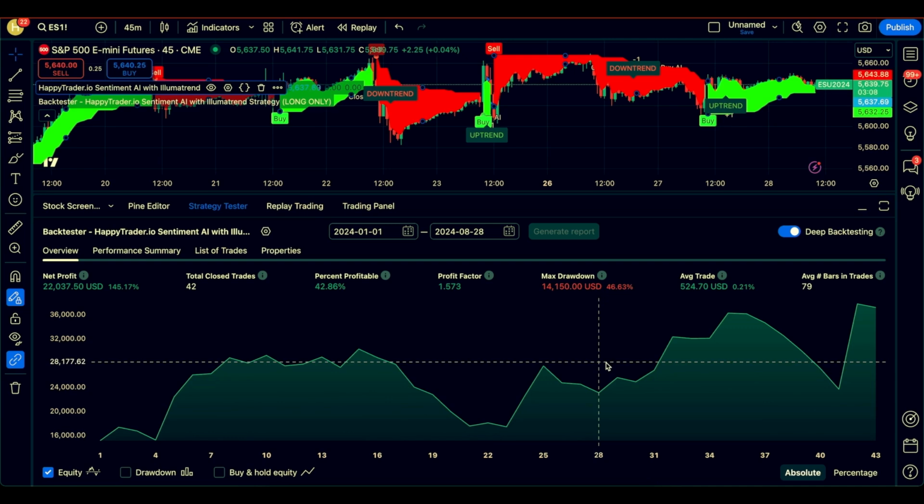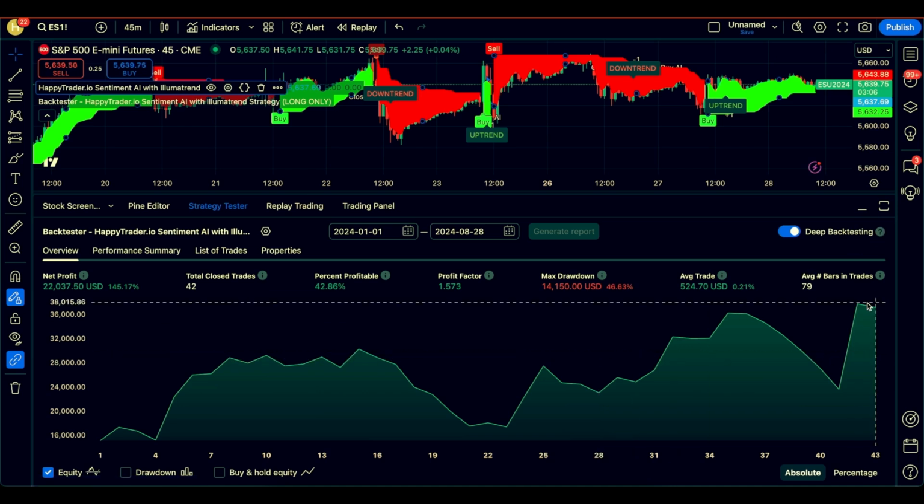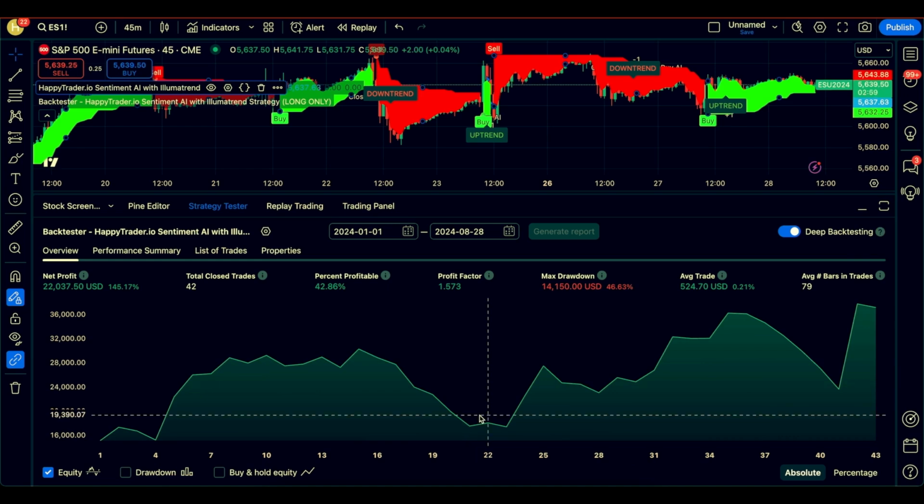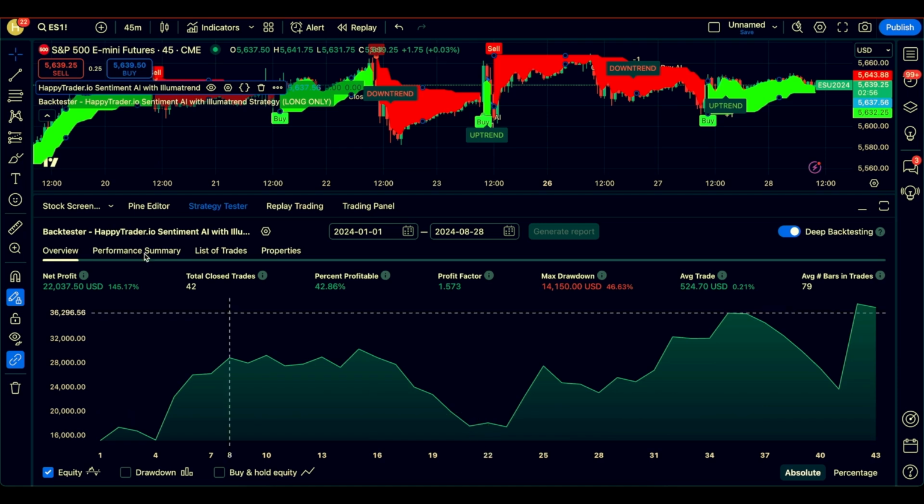With the long only, the markets tend to drift up over time. Yes, the markets can crash, and yes, that's why we use things like delta hedging and protective puts, depending on the style of trade. So the ES looks great, 145%. This is wonderful. One more thing I wanted to touch on: percent profitable, 42%.